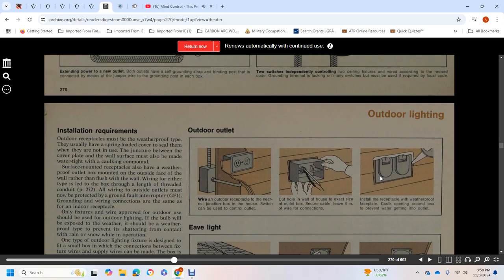Installation requirements. Outdoor receptacles must be weatherproof type. Either spring-loaded covers to seal them, or a gasket. The juncture between the cover plate and the wall surface must also be sealed with a watertight caulking compound. Surface-mounted receptacles also have a weatherproof outlet box mounted on the outside face of the wall rather than flush with the wall. Wiring is either with a tap of the lead for the box, or the length of threaded conduit.